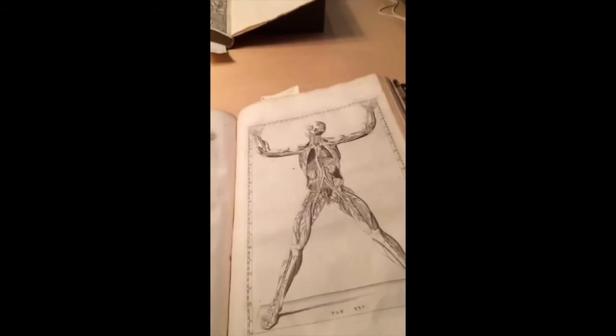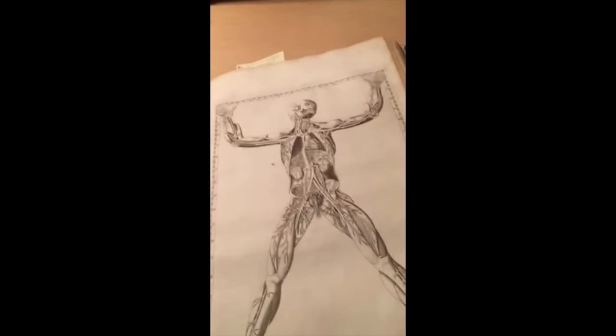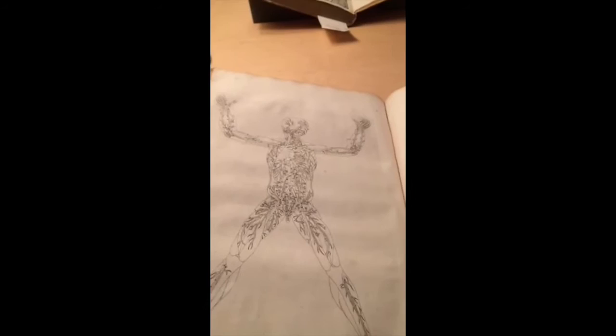Then we go further, theoretically in the 16th century, but practically in the 18th. I'm saying that because the author of this book was doing this anatomy in the 16th century, but it wasn't published until 1744. The illustrations here are done with a different method compared to the previous ones. The previous ones were woodcut illustrations, and these are copper engravings.